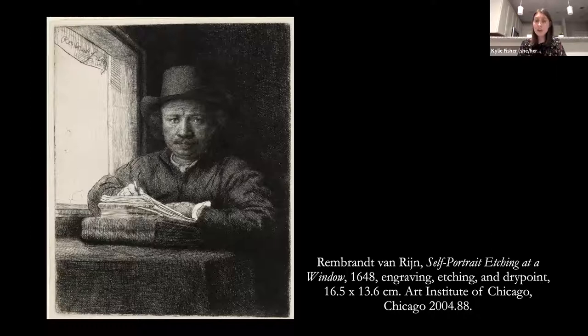He interrupts his work to address the viewer with a direct gaze. This print gives us insight into how Rembrandt would have worked. The plate he is etching rests on a folded piece of cloth that is propped up on several books to allow him to etch his image at a slight angle. Through such a printed self-portrait, Rembrandt crafted and promoted his persona as an intellectual and introspective artist capable of producing moving images.